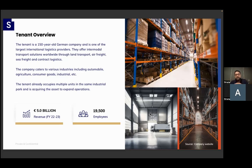because the end user himself has approved this facility. The specifications of these facilities are approved by the end user. So it's important to have your tenant be grade A in terms of their legacy, their financials, and their vision of business, which is clearly getting established here.